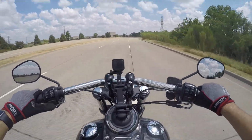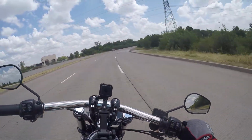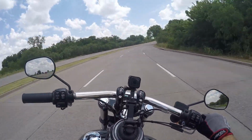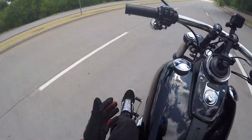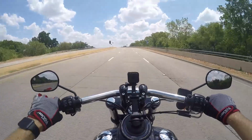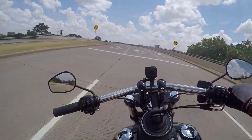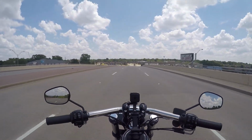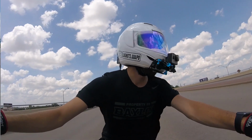Now, the other cool thing about this bike is it's a cruiser. Period. That is what this is. At its heart, this is a cruiser. It is comfortable. You got the stretched, forward controls, so it's nice to stretch out to the drag bar. It's comfortable. It just is. And the big, beefy tires just make it feel really comfortable. It takes the bumps really well.